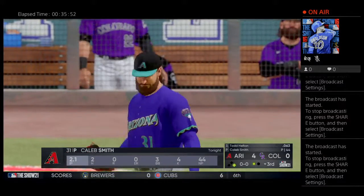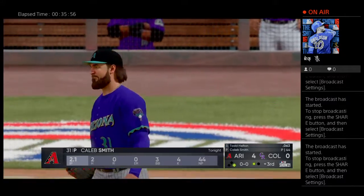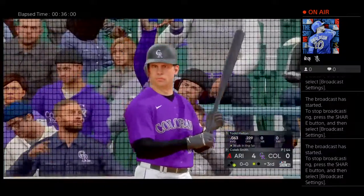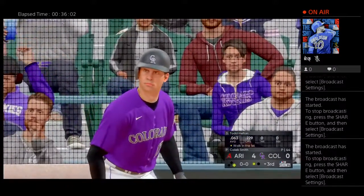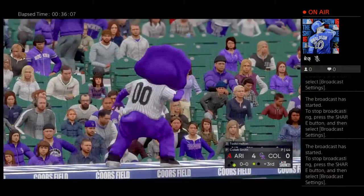Well, he's really laboring in the early going here. That's his third walk of the game already. We'll see if he can get it together, or if this is just one of those days where he's going to have to grind his way through this start. 1 out, runner at first, and that brings up Todd Helton.